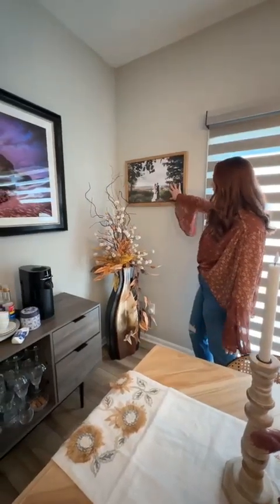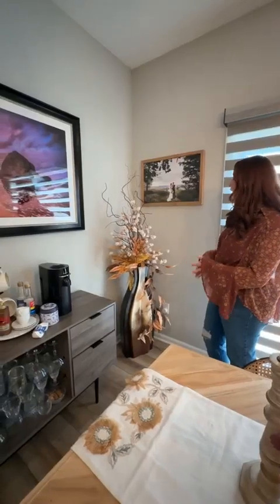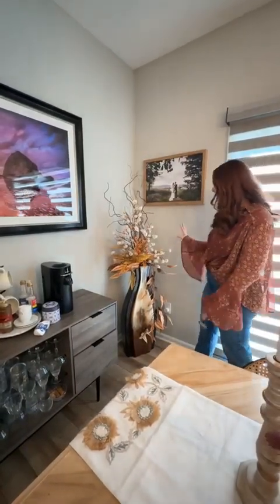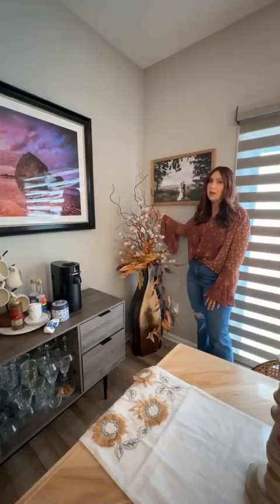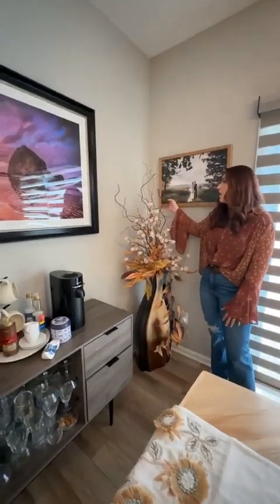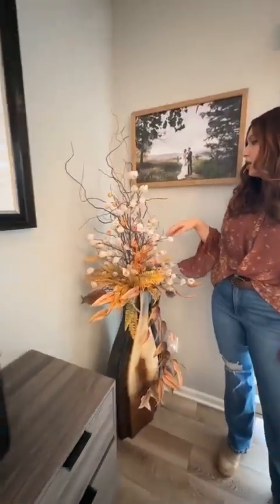I moved my wedding art over here so that way it kind of would bring the color over and I could put that big piece up in the hallway. This drop-in is curly willow, which you can maybe ask your local florist for some curly willow that dries, or cut some twigs or something, but you can't go wrong with curly willow. You can use that for years and years.